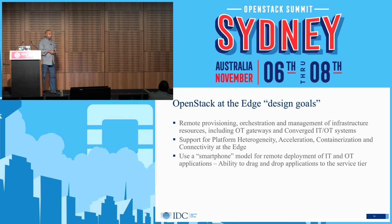The third one is a smartphone-like model. Now, this is more like a catalog, and I'll show you a design diagram that I took in the following slide. It's being able to drag and drop applications to the appropriate service tier. Now, you might have a very complicated edge design where your service tiers are not all the same, but being able to have a drag and drop approach where you can take the application in question and deploy it to the appropriate tier without having to worry about the underlying mechanics, if you will, is crucial.